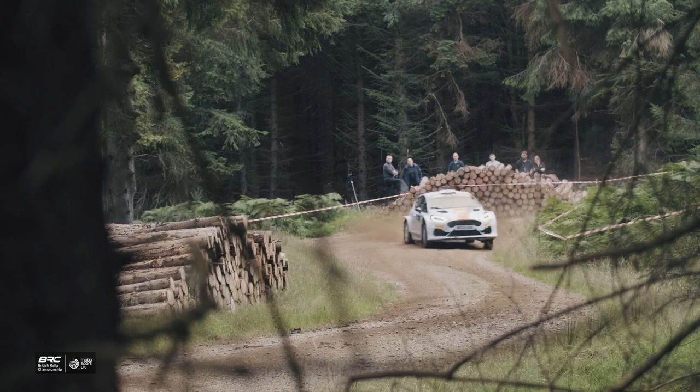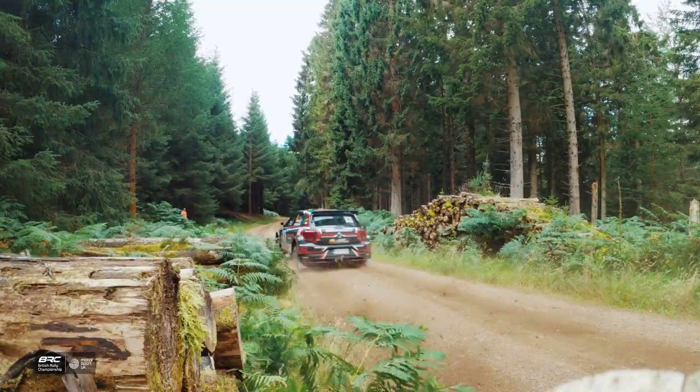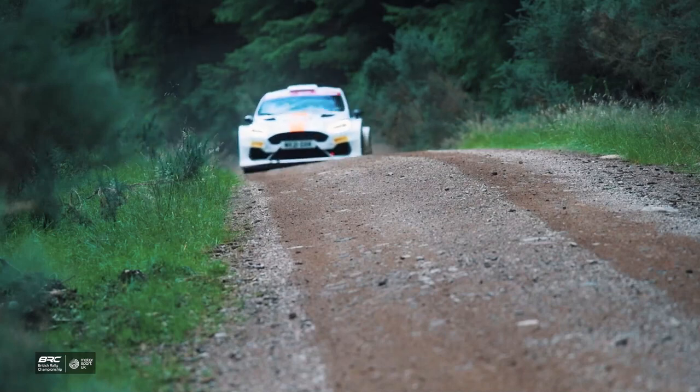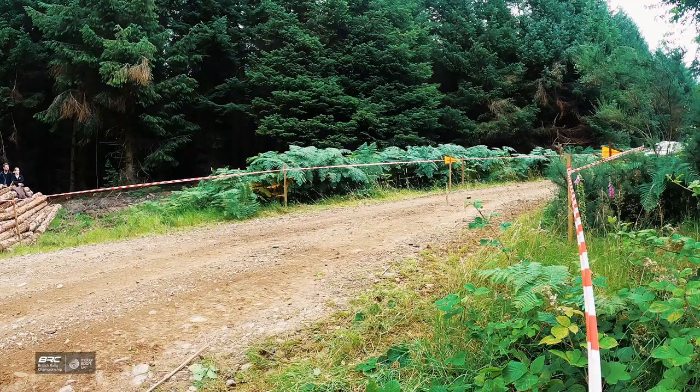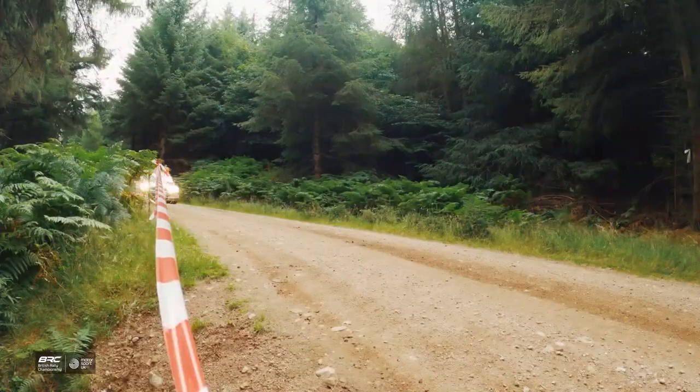The BRC stays on the gravel for the 4th round of the season as the championship makes a return to the famous Yorkshire Forests and the Track Rod Rally. Will we see 4 different winners in 4 rounds? Join us at the end of September to find out.